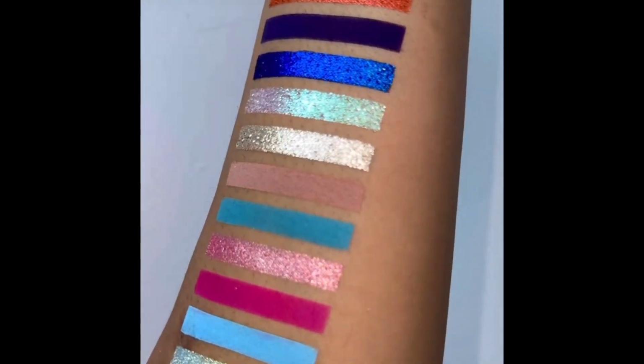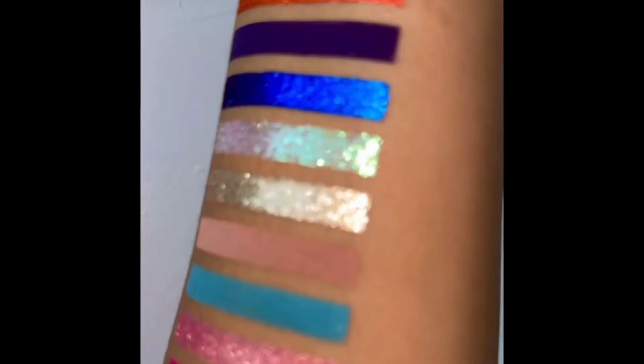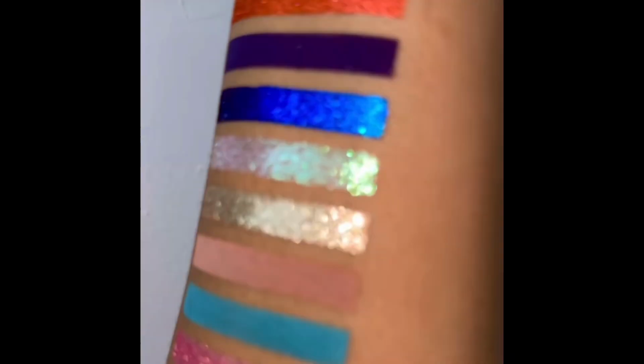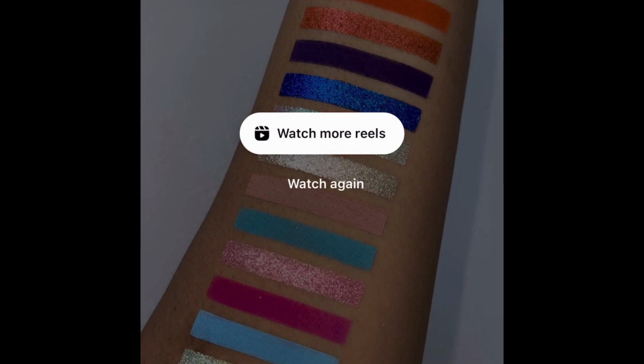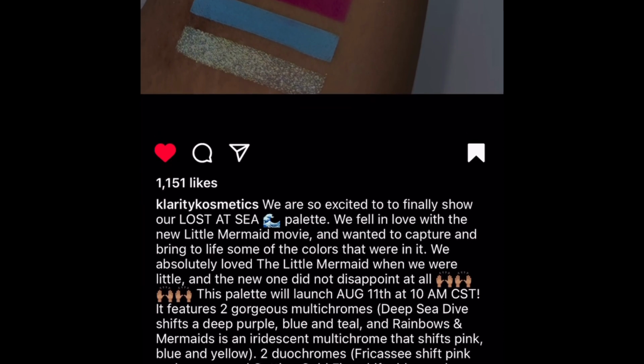I own 3 palettes from them. I own the Mermaid. Sorry, 4 palettes. I own the Mermaid one, the Apocalypse one, and then I own the Aloha and the Lily. The Lily one is actually my favorite out of all of them, but I just am not excited about grabbing this palette, so I will not be doing so.